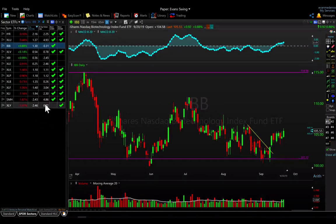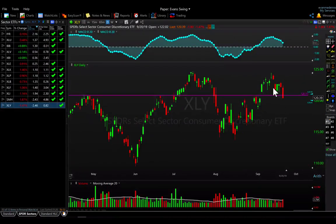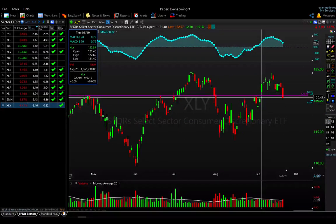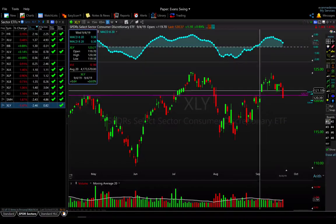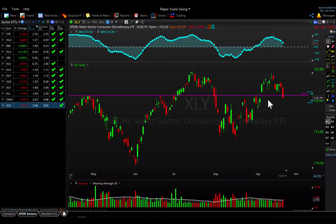On the downside, consumer discretionary here is breaking below some recent support. In fact, it's filling the gap here from a couple of Thursdays ago. This was when the market broadly broke above the August range. It had that gap up and it continued higher there. XLY is sort of rolling over, filling the gap, and this is the big test. This is exactly where we said in the S&P 500 we want to see this level hold if we are going to stay held up.